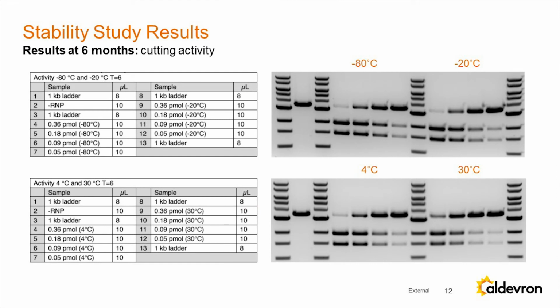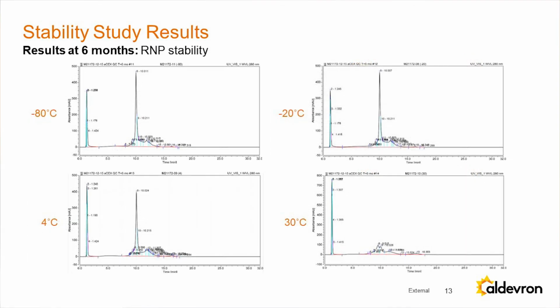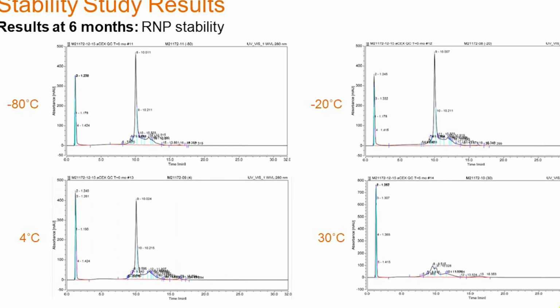For long-term stability, we first looked at up to 6 months cutting activity at -80, -20, 4 degrees, and 30 degrees C. We can see at -80 and -20 very similar cutting activities, and a similar profile at 4C, but we are beginning to lose cutting activity at 30 degrees C. Moving out from there, looking at the stability of the RNP itself, again, we see -80 and -20 have very similar profiles. We do begin to see a little bit more baseline pull up at 4 degrees C, and at 30 degrees C, we can see that the complex is degrading.